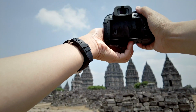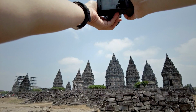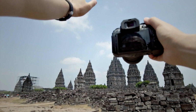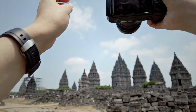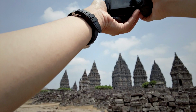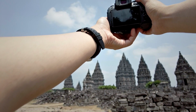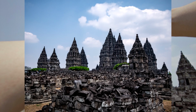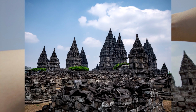14 millimeter again. Something like this. Let's try to zoom in a little bit to about 15 again, just making sure I'm not missing anything. All right, I really love all of the textures. The light is just perfect. It's hitting from the right of the frame, so we have that side light going on, and we can see all the details on the temple, on the rocks, all the carvings and whatnot. It just looks really good.